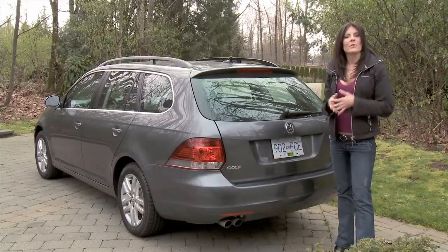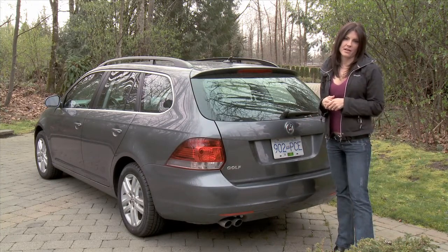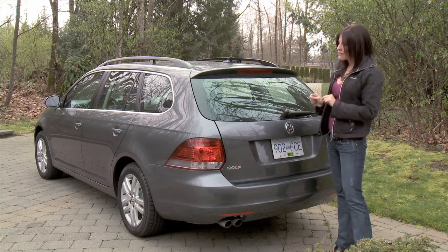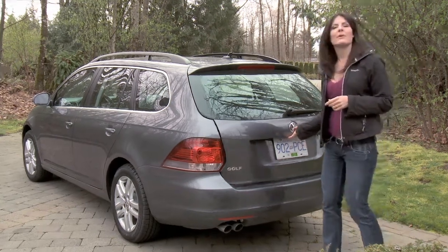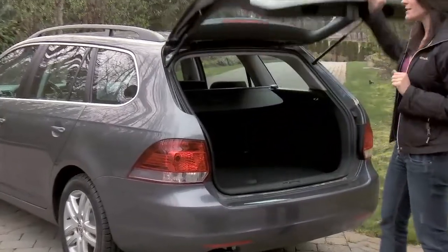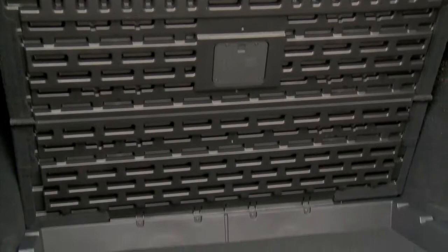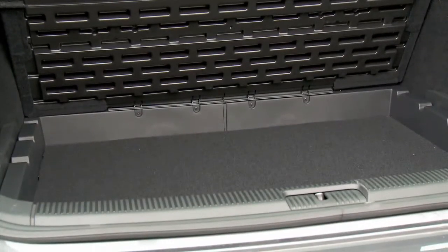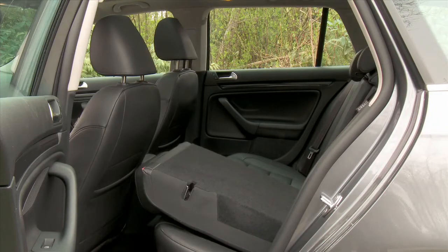The previous Volkswagen Jetta wagon was very successful, with 3/4 of the sales being as diesels. Now, I have a feeling that this Golf is going to be just as successful. Let's take a look and see what makes this Golf wagon such an amazing vehicle. The cargo area is very deep and offers as much, if not more, space than a compact utility. The seats fold and also offer a pass-through for long items.